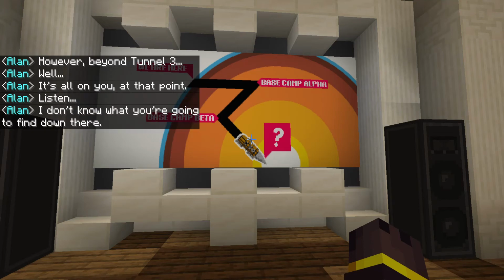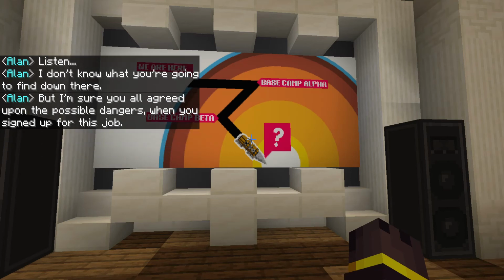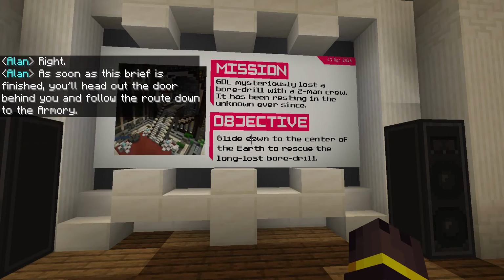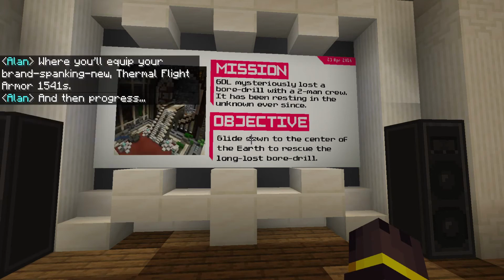Listen, I don't know what you're going to find down there, but I'm sure you all agreed upon the possible dangers when you signed up for this job. Right, as soon as this brief is finished, you'll head out the door behind you and follow the route down to the armory where you will equip your brand spanking new Thermal Flight Armor 1541s, and then progress to the drop zone.